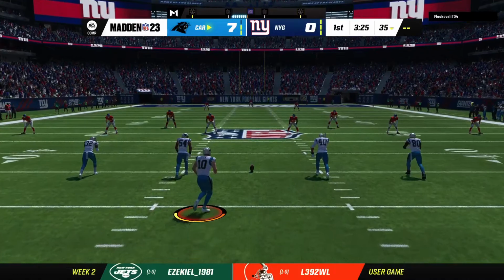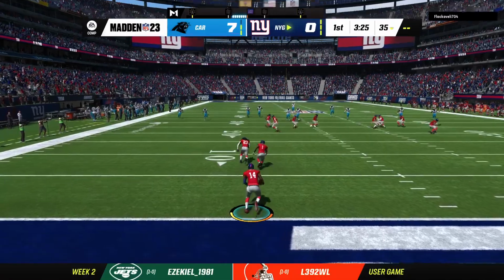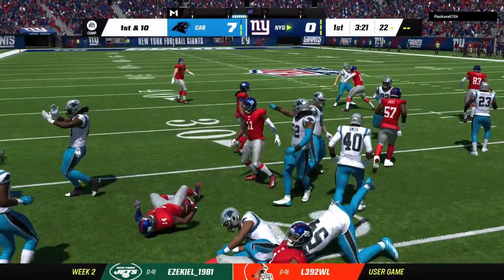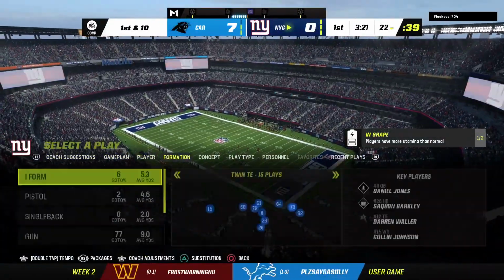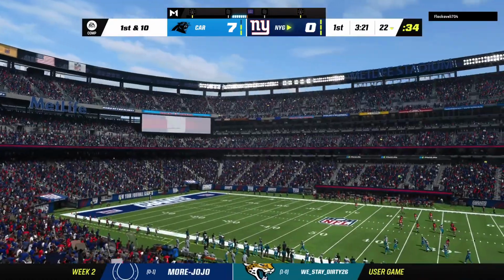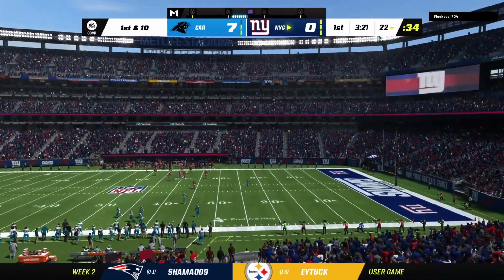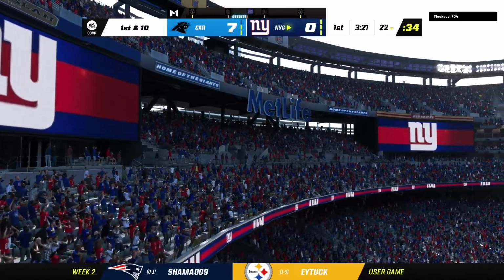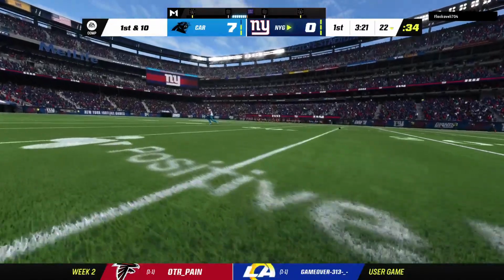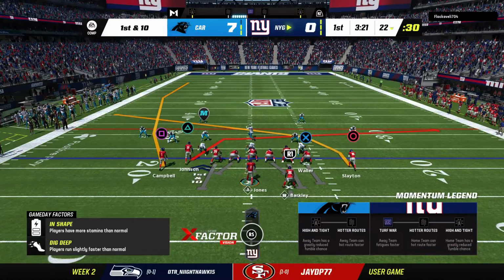The Carolina kick team is out there ready to go, and they kick this one away. Taking it about the 1. And he returns this to the 22. Jones and the Giants now with a 1st and 10 at their own 22.